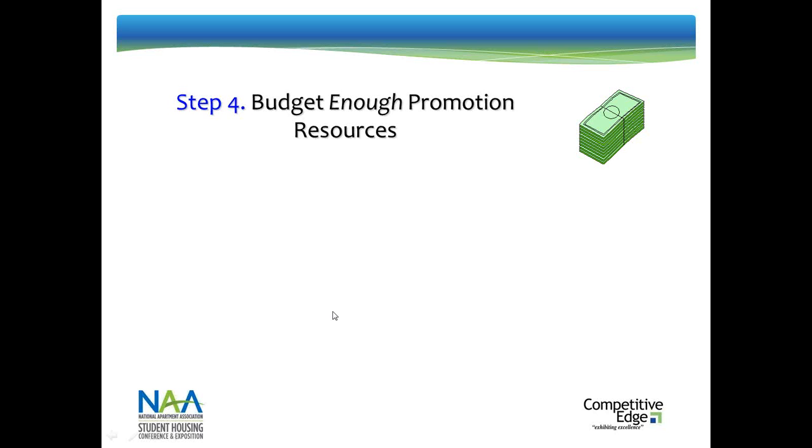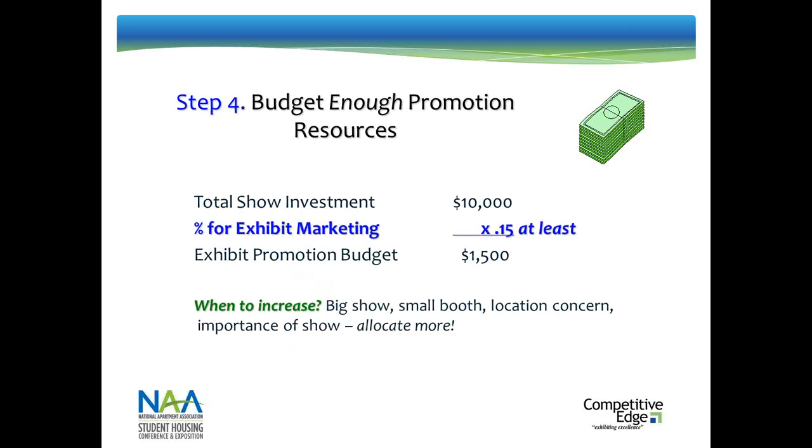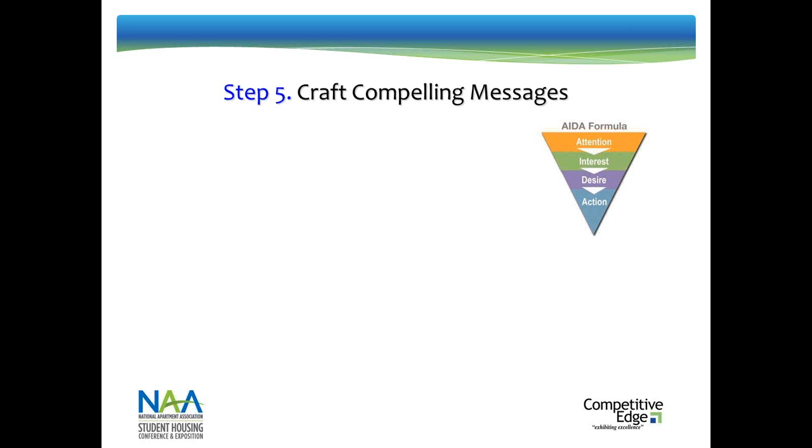So step number 4, let's make sure that we're allocating enough resources here. All right. It's one thing to promote your exhibit. It's another thing to do it well. I go to about 40 to 50 trade shows a year. I get a lot of pre-show marketing from exhibitors. I get a lot of terrible pre-show marketing.